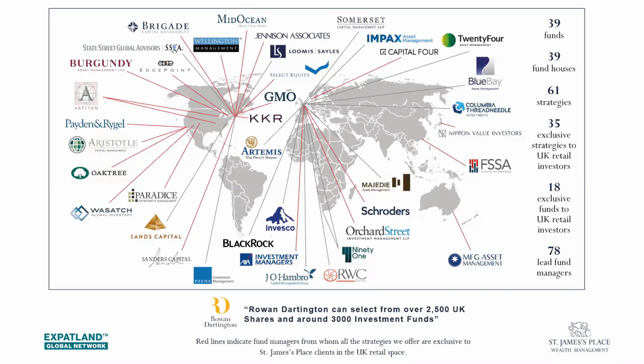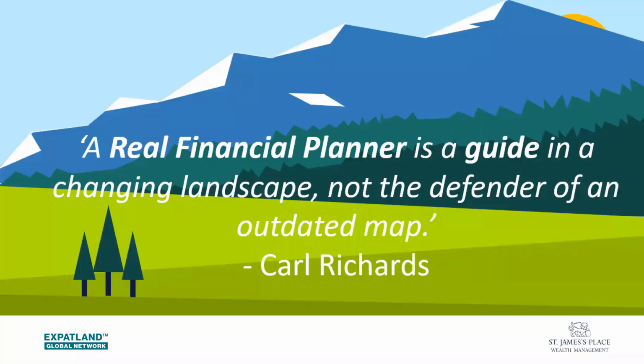And there's often a reticence to working with one individual financial advisor. The quote from Carl Richards. Carl's a close friend of the St James's Place financial advice community. He's a certified financial planner. He's the author of the very successful book, The Behavior Gap. And some of you who read the New York Times will have noticed articles from him. He's often referred to as the sketch guy.